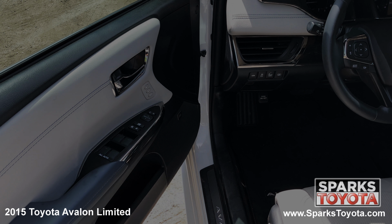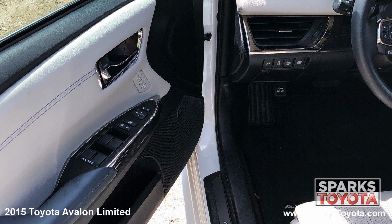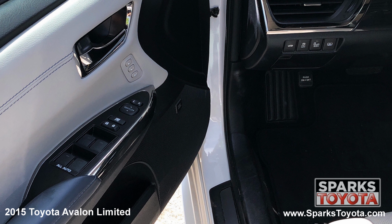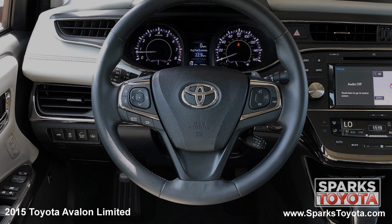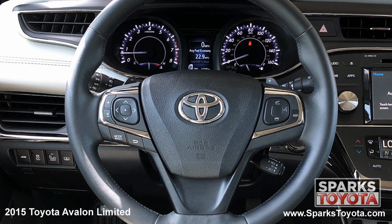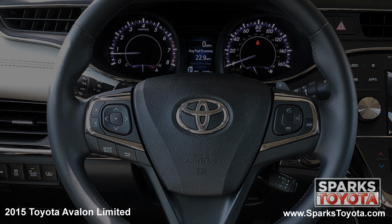Here are the easy to reach controls for the power side mirrors, the driver seat memory, the power rear window shade, the trunk release, and the power door locks with auto lock, and the power windows with express up and down. This Avalon has a very comfortable tilting, telescoping, and leather-wrapped steering wheel with on-wheel controls for cruise, audio, and Bluetooth features. It is also equipped with a very well-lit instrument cluster.